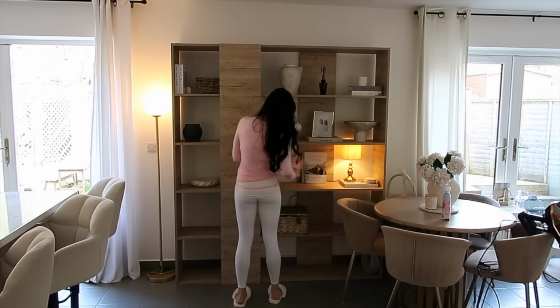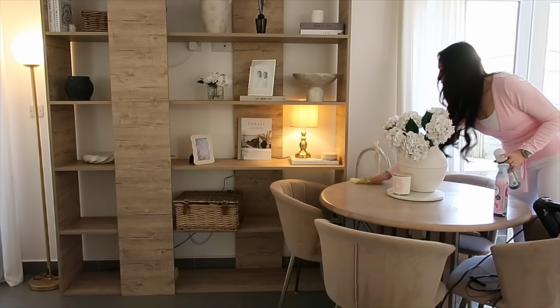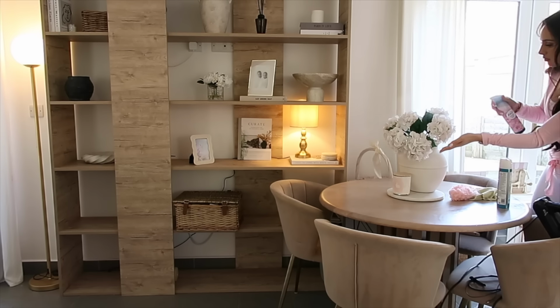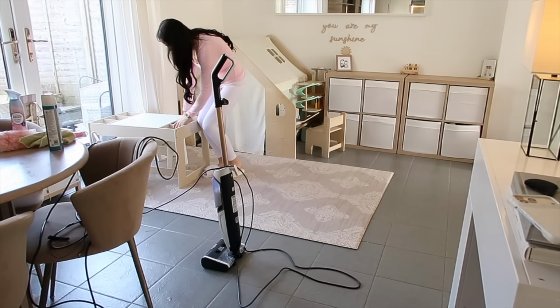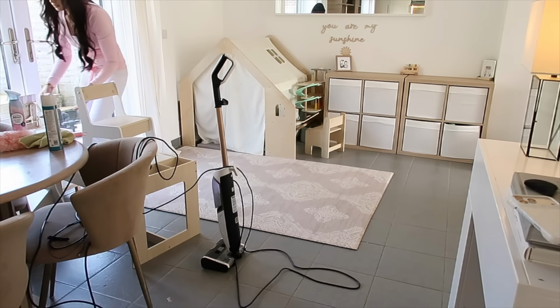I am just going in with my duster first, just to dust my bookshelf, which you guys know I love. And then I've got this polish. One thing I didn't buy was a pink polish and shine, which I was really confused about when I took all the products out, so that's annoying, but it's fine.